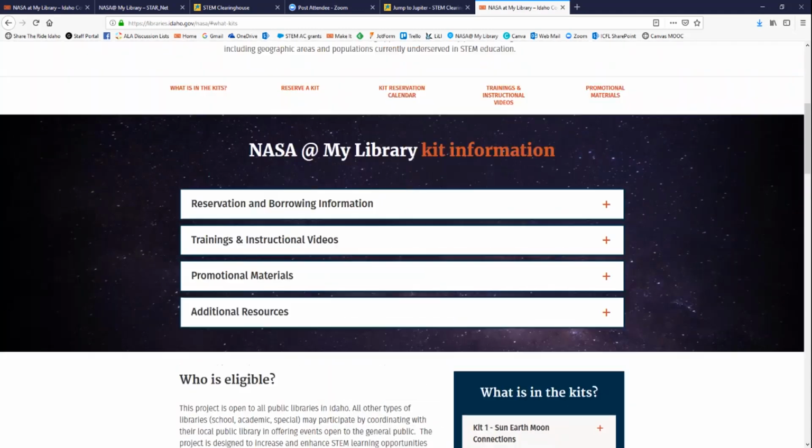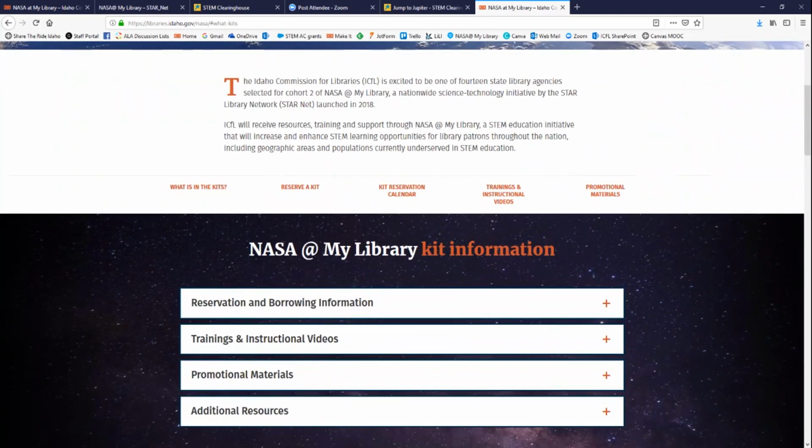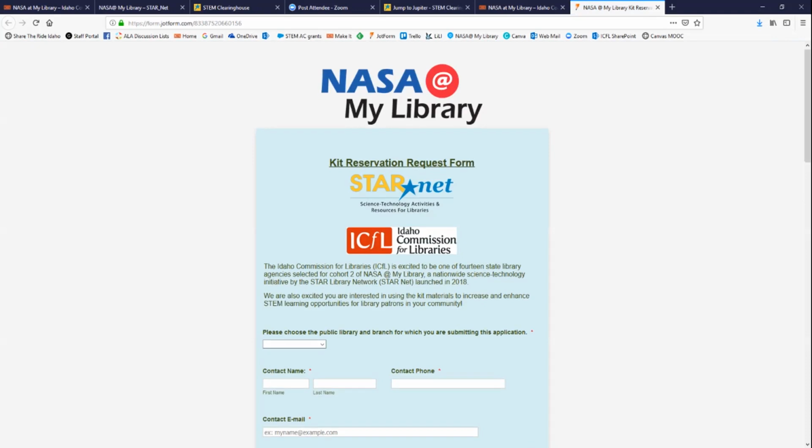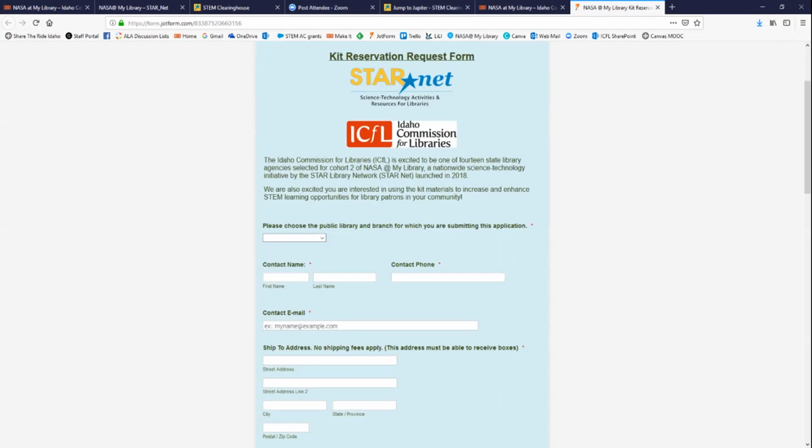If I scroll back up to the top, I can go to reserve a kit. And like I said on the slide at the beginning, all of the kits are booked through the summer, but there's plenty of time in October, November, and December to borrow a kit. And we will be supporting this program. The program period is through the end of the year. After that, we still might have the kits around available to borrow. We're still kind of assessing how we're going to do that.